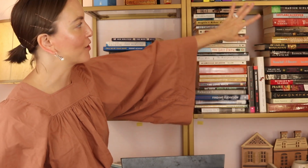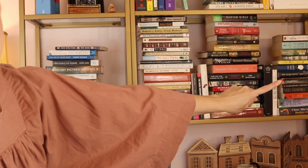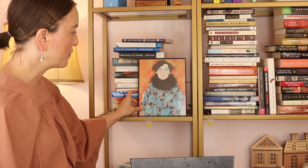So we have memoirs, which is quite a bit, essays, history and biographies, religious books on the other side of that, which is there. And then up top I have a stack of my nature books. So the last thing to do is put her back, and I think I'm going to put her right there. Okay.